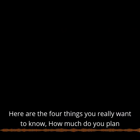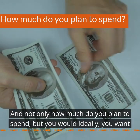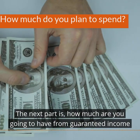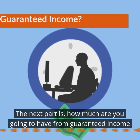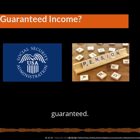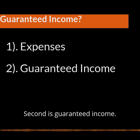How much do you plan to spend? And not only how much do you plan to spend, but ideally, you want to be able to break down your spending between your essential and your discretionary expenses. The next part is, how much are you going to have from guaranteed income sources? So Social Security, pension, annuity income, money that's in some way guaranteed. So first is expenses, second is guaranteed income.